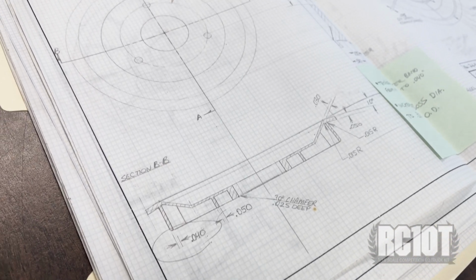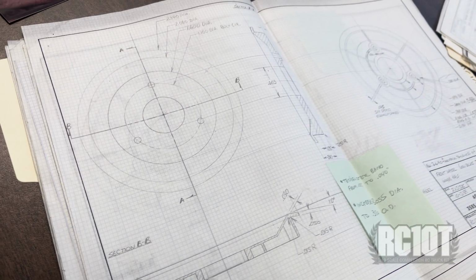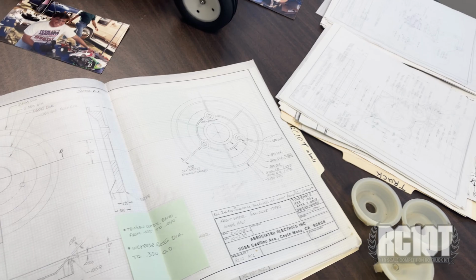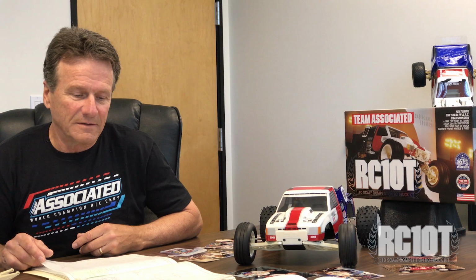Yeah, we got some drawings, and these drawings don't bring back fond memories, because this was long hours drawing this stuff with a pencil and drafting equipment back then. No CAD or CNC mills back then. That's right. Manual mills and pencils and erasers, and lots of erasers.